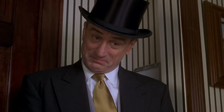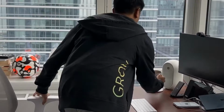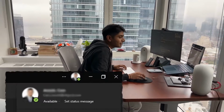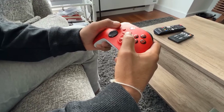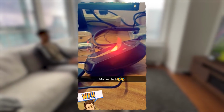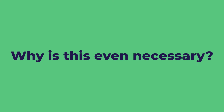The most common way for your boss to ensure you are working while remote is through Microsoft Teams. Your status is shown to indicate if you are actively working or not. If the status changes from available to idle, it means you are likely away from your computer. Fearful of a boss seeing this idle status while relaxing on the couch, many that are working from home will jiggle their mouse periodically or download software to trick the system into thinking you are still active. But why is this even necessary?